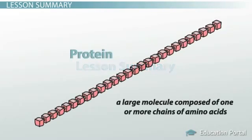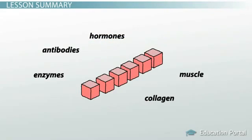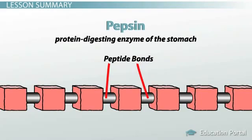Let's review. Proteins are defined as a large molecule composed of one or more chains of amino acids. So we see that amino acids are the basic building blocks of protein. Amino acids can be used by your body to form important cellular structures, such as enzymes, antibodies, hormones, muscle proteins, and collagen. Protein digestion begins with the action of an enzyme called pepsin. Pepsin is the active protein digesting enzyme of the stomach. Pepsin acts on protein molecules by breaking the peptide bonds that hold the molecules together.